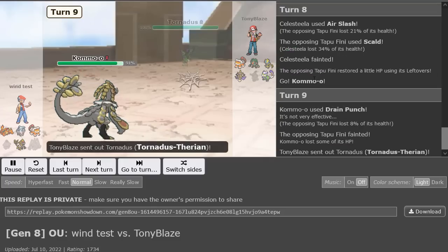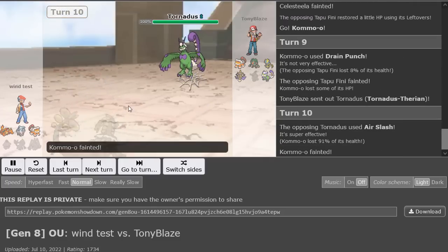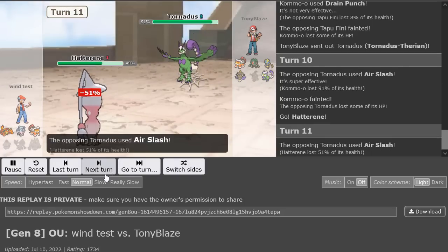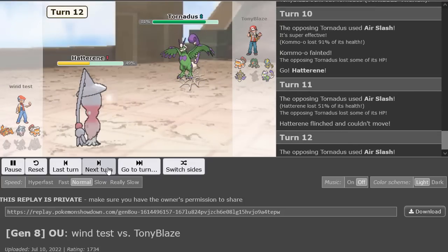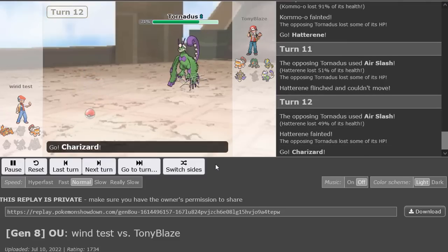I had to put the 2 dots right there. Unfortunate. So he's going to Air Slash and knock out my Kommo-O, and he's actually Life Orb Air Slash. That's fine, right? Because I have Hatterene for damage. And on this previous version, I had Nuzzle, so I was going to go for that. Flinched, so that Pokemon is gone now. So he's getting very, very fortunate. I only have 2 mons left.